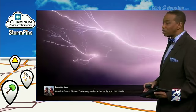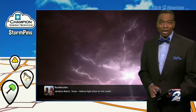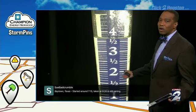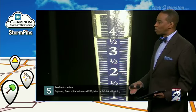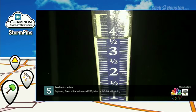This is from Ron Wooten from the Galveston area, showing the tremendous lightning that we got last night. Several different shots of that, showing all of the different disparities all throughout the area. But the common denominator is rain. Look at this, 3.5 inches in the Baytown area last night. So that was over last night's period of time.